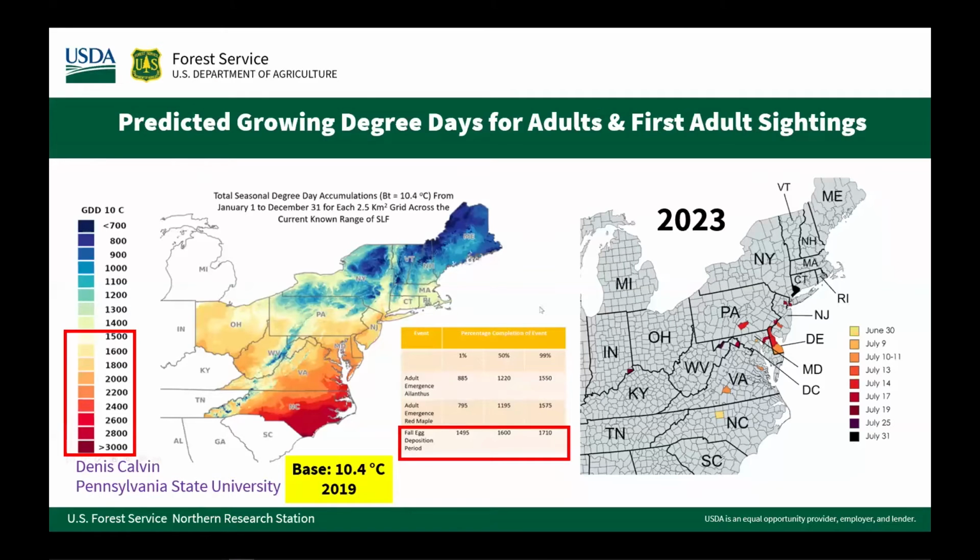With the adults, Dennis Calvin at Penn State has predicted that it takes about 1,500 or higher degree days at base 10 for them to reach the point of egg laying in the fall. So he projected across the landscape where this would occur. Any place on the left-hand map that goes to the light yellow phase is where adults are going to have plenty of time to reach the egg laying stage. But you can see at the bottom, North Carolina, for example, they've got more than enough.